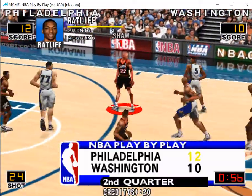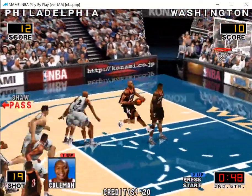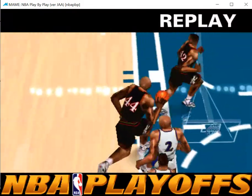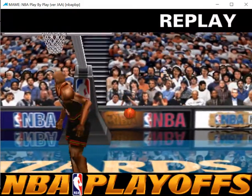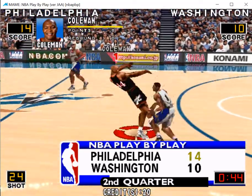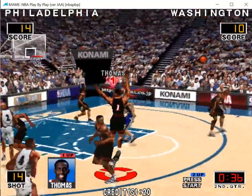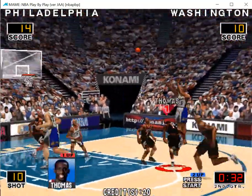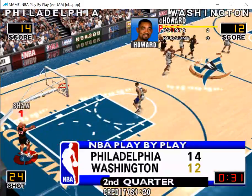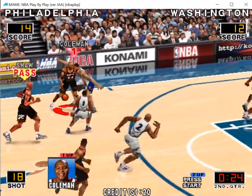Ratliff gets Philadelphia. Steal by Shaw. Turnover by Philadelphia. Here comes Coleman. And slams for two. Take a look at that play from another angle. Now we get back to the game. Sixers lead the Wizards. Cheney from Strickland. Passes it back. Next down the jump shot. Sixers lead with two. 30 seconds to play here in the second.